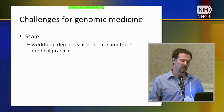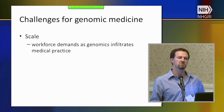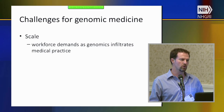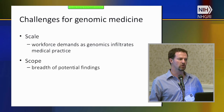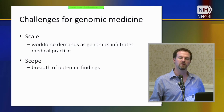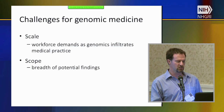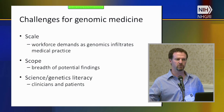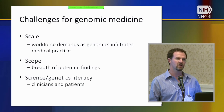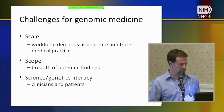Some of the specific challenges include the scale of the issue as genomic medicine or genetic medicine moves out from specialty settings into the general medical setting. The workforce demands are just going to be overwhelmed. Secondly, the scope of genomic medicine as we move from targeted to much more broad sequencing or genomic testing, the potential findings that may come back become so broad that it becomes very challenging with our traditional models of education and counseling and decision support to address them. And finally, of course, the issues of science and genetics literacy. We've been talking over the last hour about this from the perspectives of clinicians. We all realize this is a challenge from the perspectives of patients and families and the public as well.